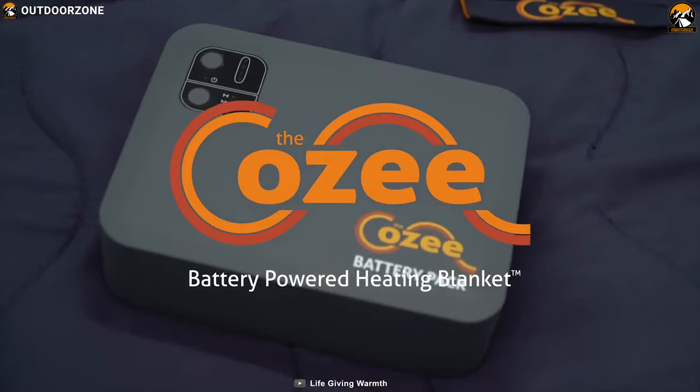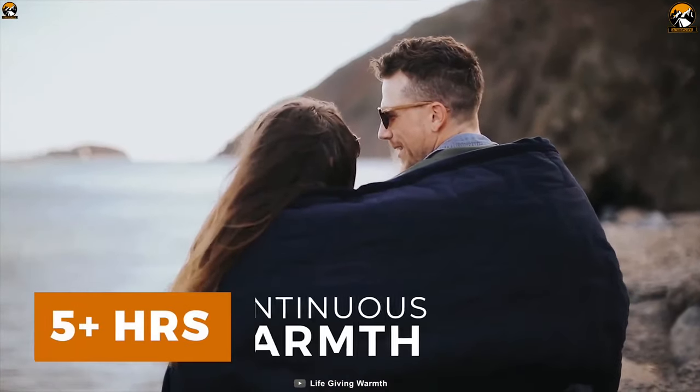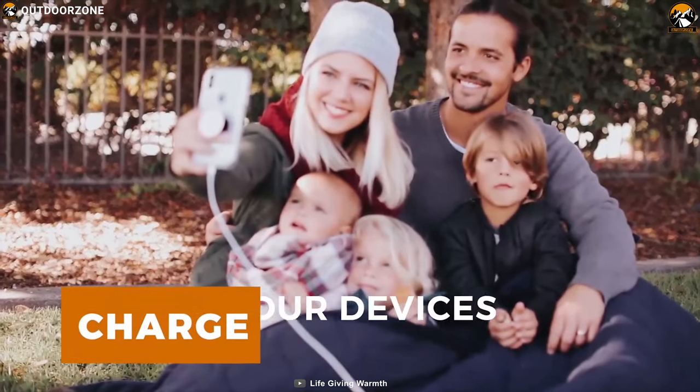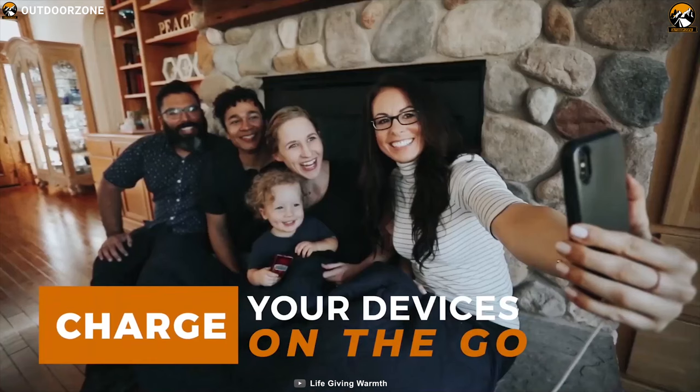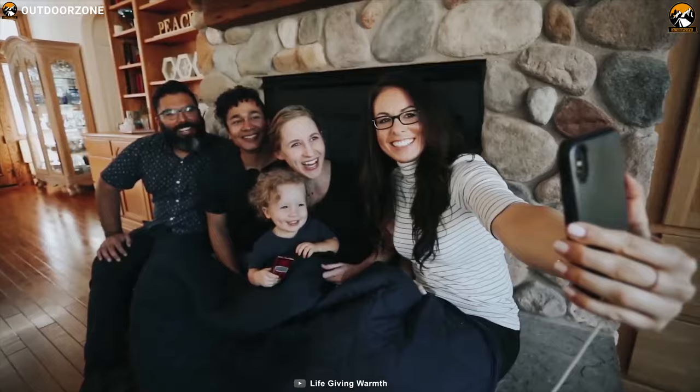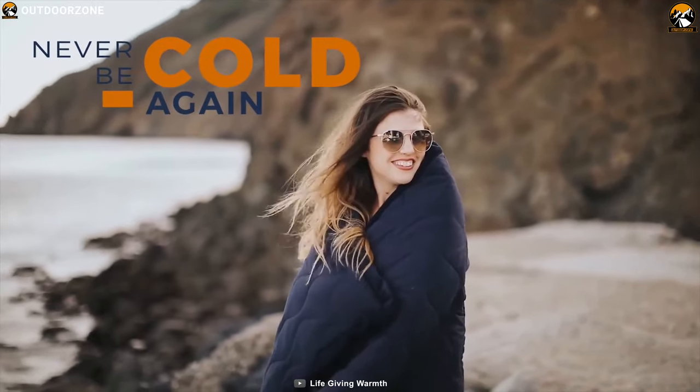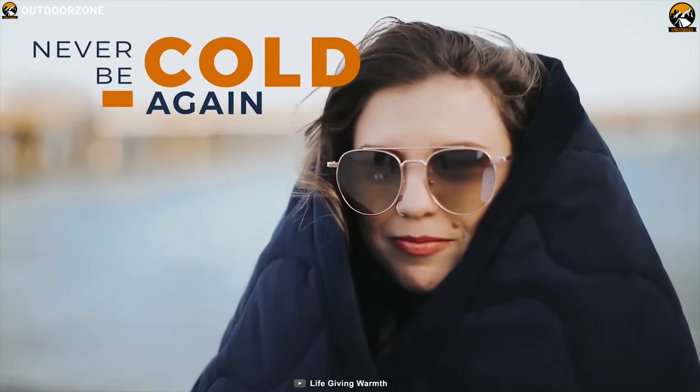With the Cozee battery pack, you can enjoy more than 5 hours of warmth and can adjust the heat from its 3 heating modes. It also features 2 USB ports for charging your mobile devices on the go. This blanket is machine washable, and thanks to its innovative battery technology, you can carry this blanket on any camping trip without any problem.